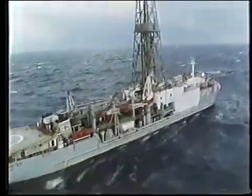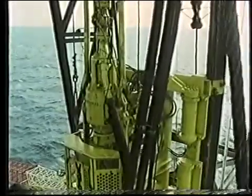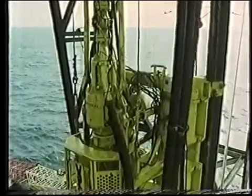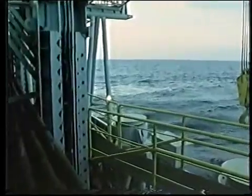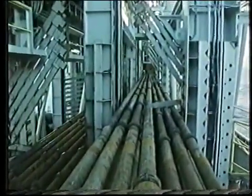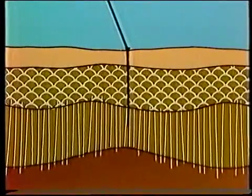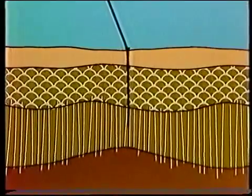For that, you need to drill. This is the deep-sea drilling ship, JOIDES Resolution. The technology of deep-sea drilling has improved a lot since it was first developed in the 1960s. Holes can now be drilled in water depths of more than 5 kilometers. Many drill holes have penetrated through the sediments and a kilometer or more into and through the underlying pillow lavas.